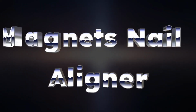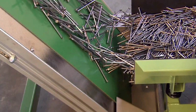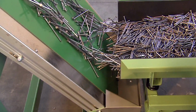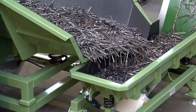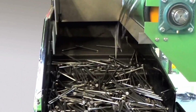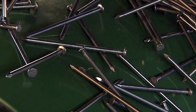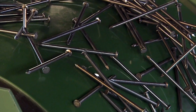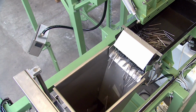Let's dive into some pure mechanical bliss with the GMI Magnets Nail Aligner. Witness the mesmerizing flow of thousands of nails gliding down the conveyor belt. It's like watching a perfectly synchronized metal ballet, where every nail finds its place with impeccable precision. These powerful magnets are more than just organizers. They're built to handle hundreds of nails per minute, maintaining flawless performance every single time.